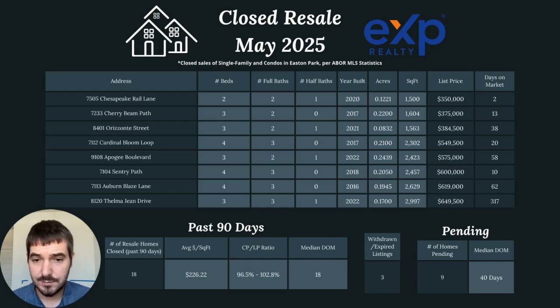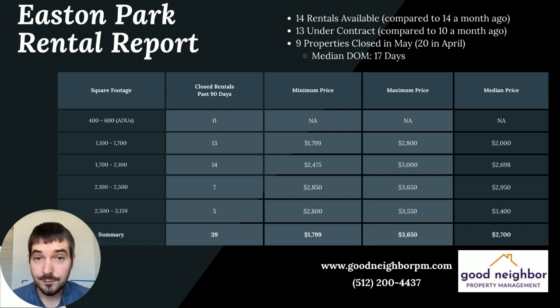Past 90 days, we can see that data down there. 3 homes withdrew/expired. They took their listing off in May, and we have 9 pending, so we'll have probably about 9 closing in June. Next, here's the rental report for Easton Park.